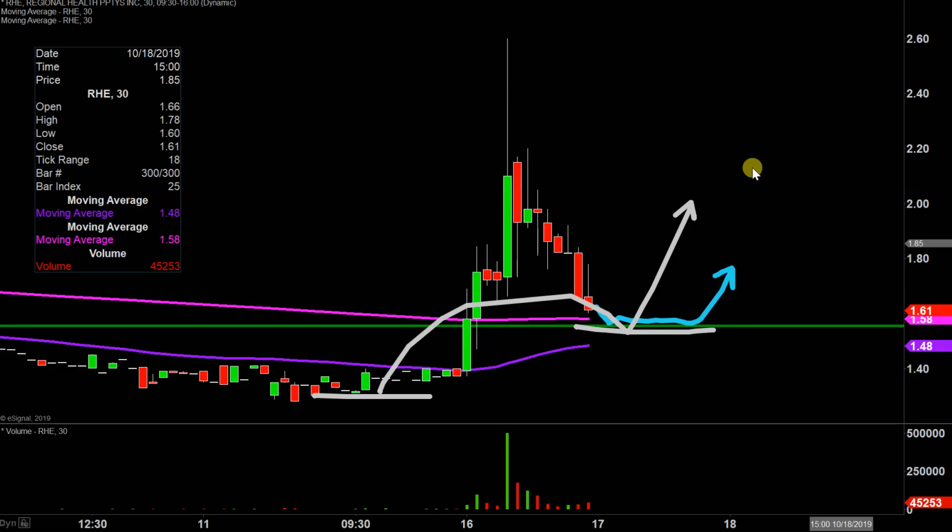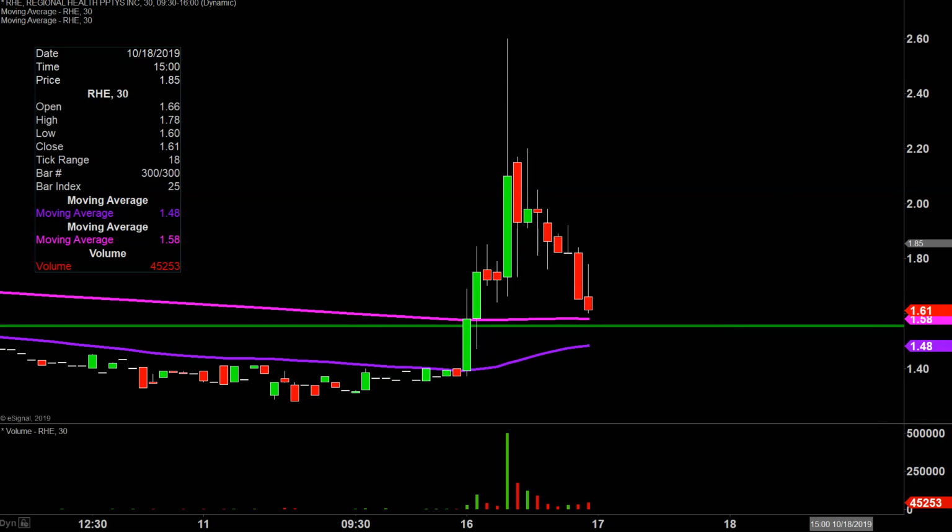So pretty much $1.55 is acting as a dictionary and helping us define terms, meaning is the price, quote unquote, going back to where it was? That is associated with bearishness. Or is the price, quote unquote, making progress? That is associated with bullishness. So keep a close eye on that $1.55 mark, and let's see if the price can stay above it or not.